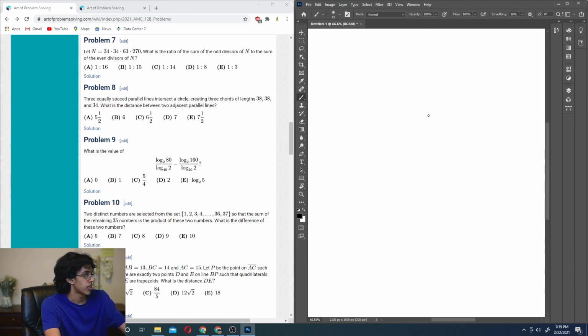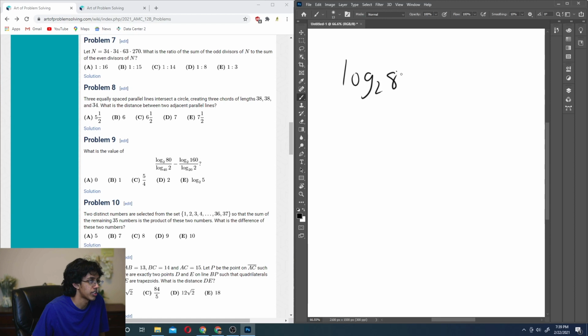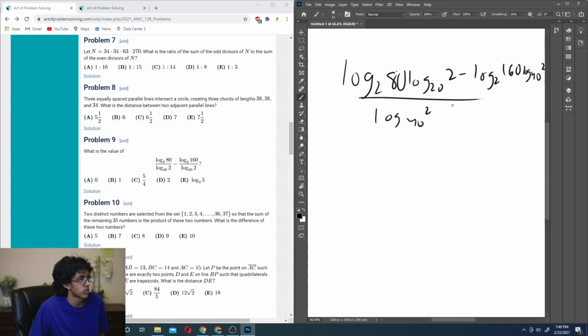Very epic. Alrighty. Number 9. What is the value of this nonsense? I think this is a pretty cool one, but I don't remember it exactly. I think this one took me a while to figure out, I don't know why. Well, first off, you could find a common denominator. So essentially you do log 280 log 22 minus log 2 160 log 42, and the denominator is log 42 log 22.